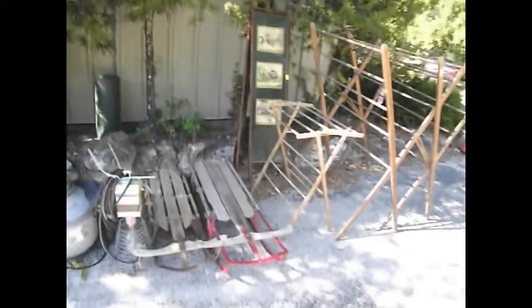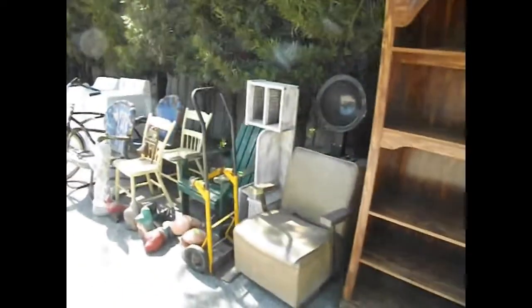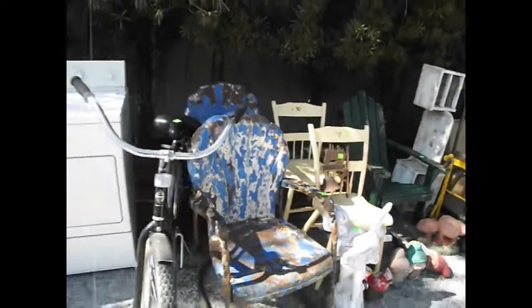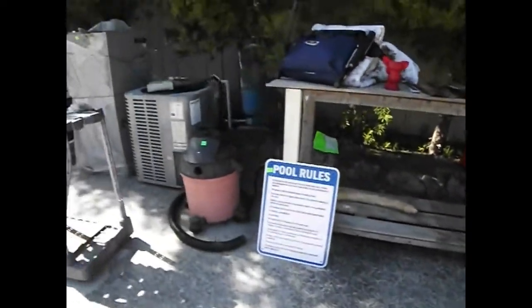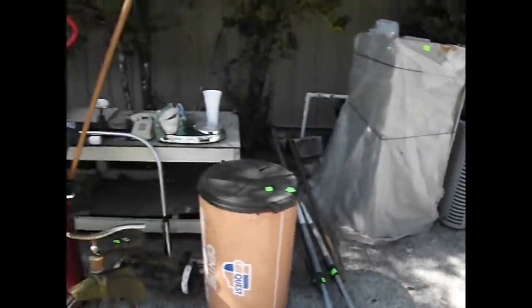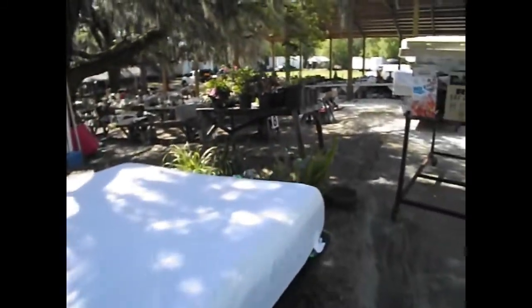We have some sleds. You want to go sledding? Small wagon wheels, spinning wheels, chairs, bookcases, some other chairs, some concrete pieces of gnomes and cardinals, vintage chairs, bicycles, washer and dryers, work sets. Chairs, more chairs, hand tools, air conditioner, looks like a heat pump, looks brand new, still in the box, wrapped up, and tools, hand tools, more bicycles, lawnmowers, car ramps, tires, old stereo, another bed here, some plants.